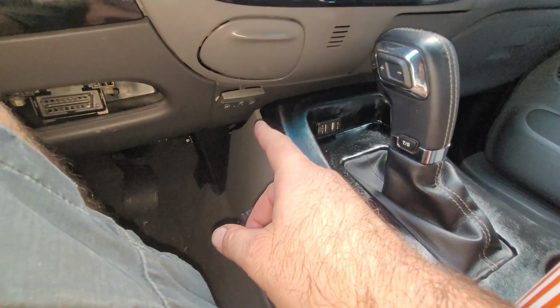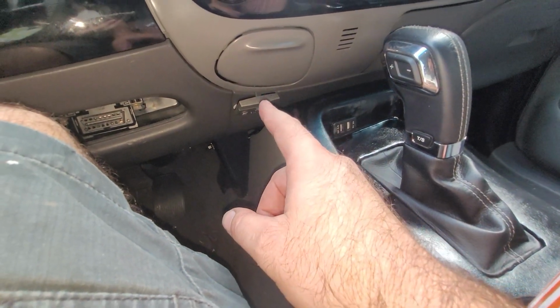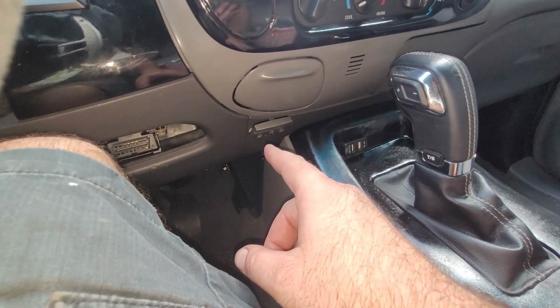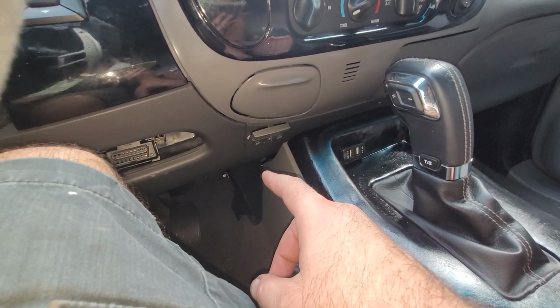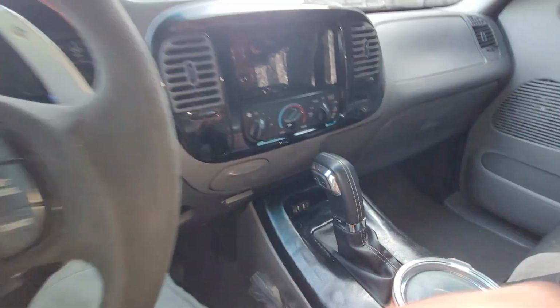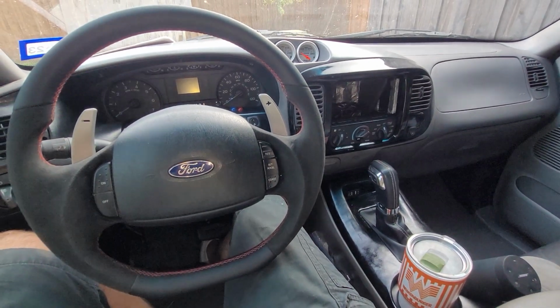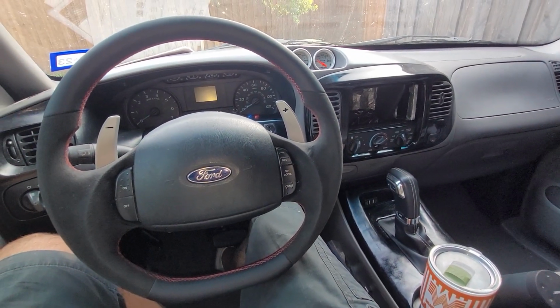Also in the same area, this is another thing I've been working on, is adding my cruise control for the Coyote swap. I still need to do the calibration on it. We'll save that for another day. And then there's a couple more things that are in the works, and we'll talk about those in just a minute once we get on the road.